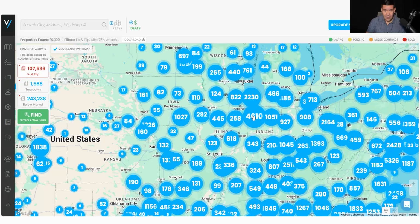It may not be your backyard. So don't get caught up just looking in your backyard because it's convenient. If you live in a crappy market, that could be the result of you not having success if you don't figure out a good way of getting deals in the door.